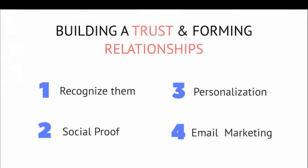And the last thing is, of course, email marketing, but we're not there yet. We'll get to email marketing in the next section. But email marketing is a great way to create a connection with your customers and form a relationship and increase retention. Now, we spoke about making it about your customer.